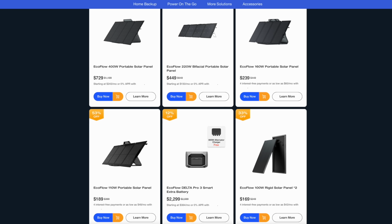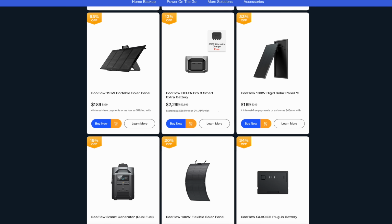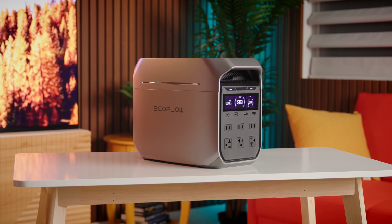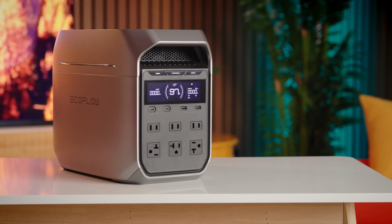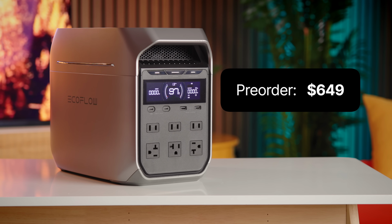And all of this fits into the EcoFlow Delta ecosystem. So there are expansion batteries, external generators, solar panels, and EcoFlow makes all of that work together with the EcoFlow Delta 3 Plus to bring you even more expanded capabilities. And when you compare it to the pricing of all the other batteries out there, it's relatively reasonable. $799 normally, $649 if you want to pre-order.